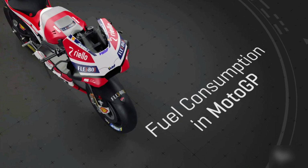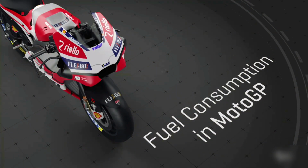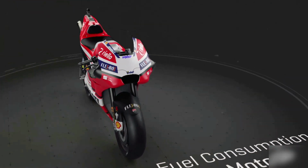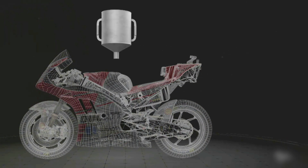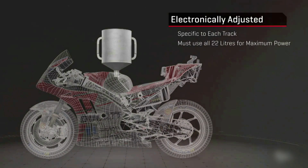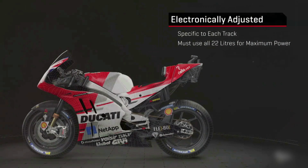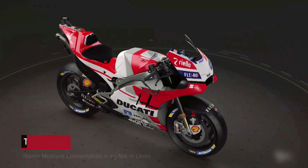In this week's 3D video, let's take a look at fuel consumption in MotoGP. As each track is a different length, the teams must carefully calculate how much fuel is used over a race distance. The amount of fuel that a bike uses can be electronically adjusted to fit the circuit, but the teams must use all 22 litres for maximum power, without, of course, running out before the finish line.